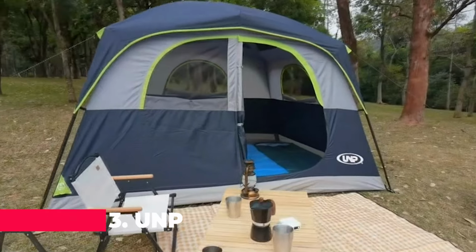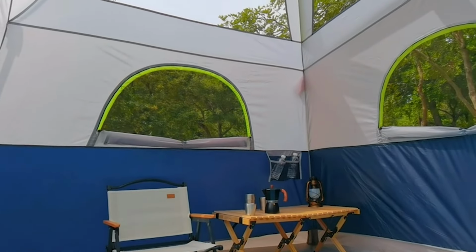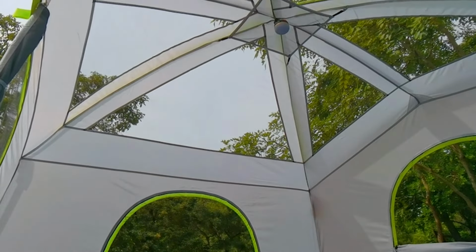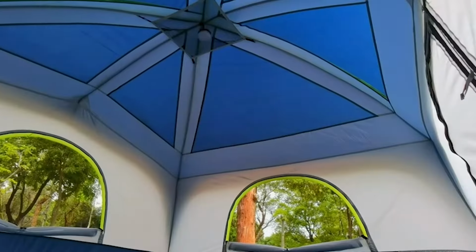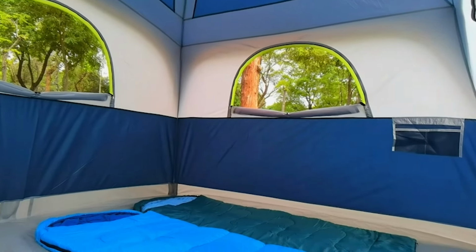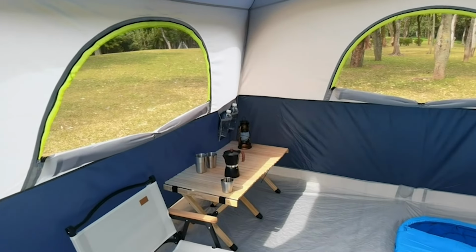At number 3, we have the UNP Tent's 6-person family tent, a spacious and durable shelter designed to accommodate the whole family during your camping trips. This tent is all about providing comfort and convenience, making it an ideal choice for car camping, family outings, or any situation where you need a reliable and roomy tent.